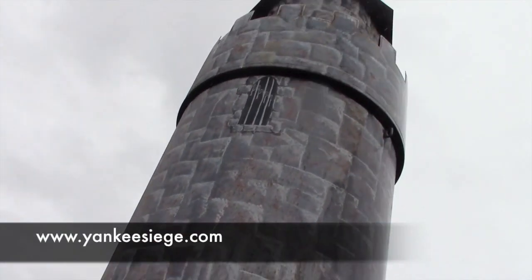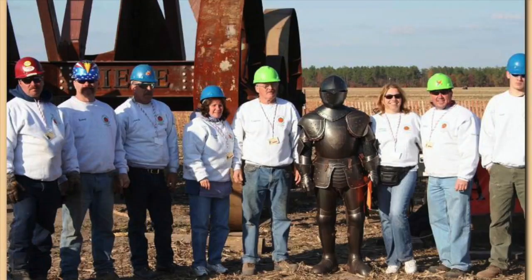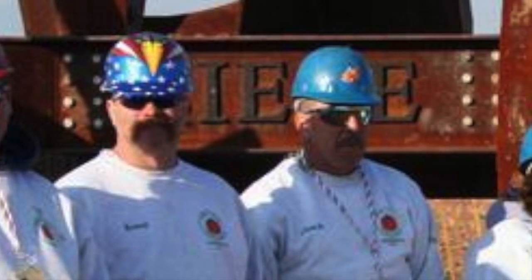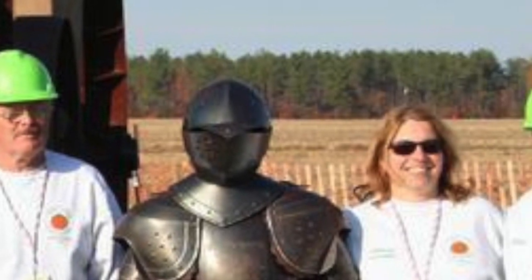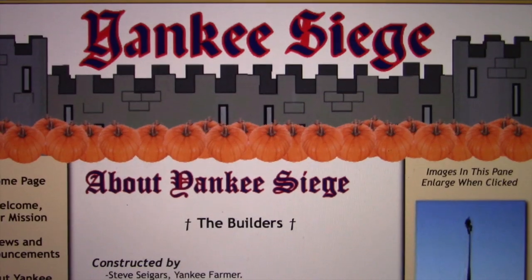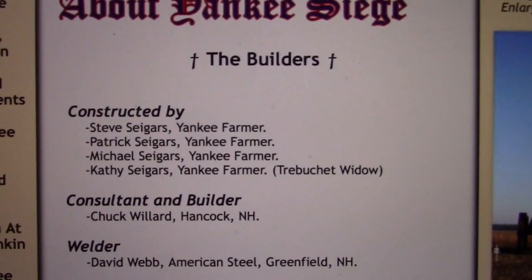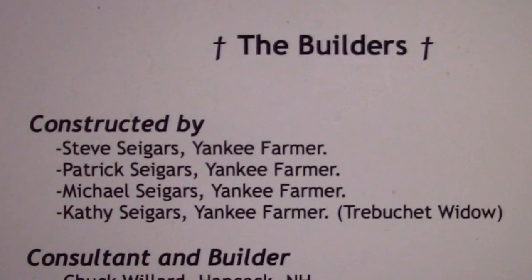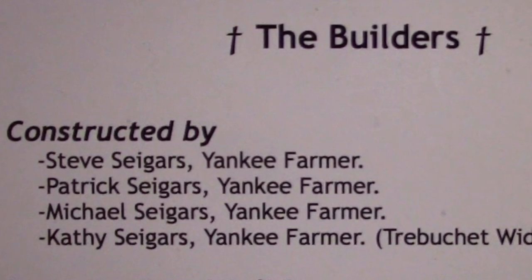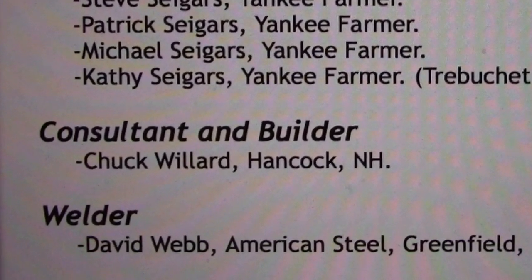So if you look up Yankee Siege on the internet, and that is www.yankeesiege.com, I found a photograph of a group of people called the Yankee Siege team at the 2006 World Championships. And if you go to the page called About Yankee Siege, there's a heading of the builders, and it says it's constructed by a family called the Seegers. So there is a Steve, Patrick, Michael, and Kathy, and they all have the last name Seegers. And after each of their names is the title Yankee Farmer, and then underneath that it says consultant and builder Chuck Willard, Hancock, New Hampshire.